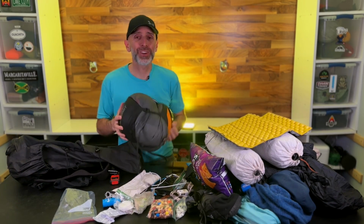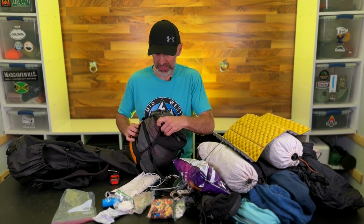Okay, I do not have a clothing bag this time. I do have some extra clothing, but I don't have the bag. I did cut down on the amount of extra clothing that I have. That t-shirt that I'm wearing is the only t-shirt that I'm wearing. I debated if I was going to bring extra socks. I am, since they're just the little ones. But one less stuff sack.